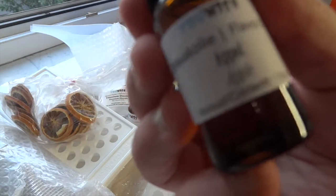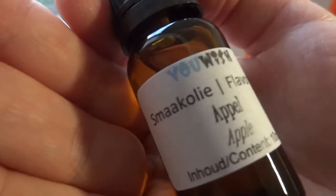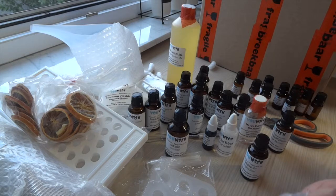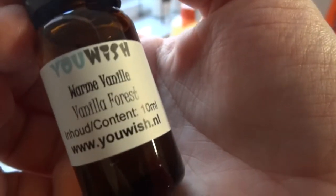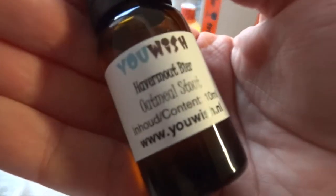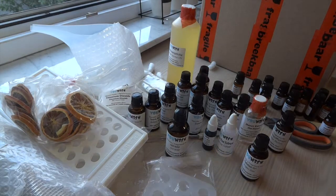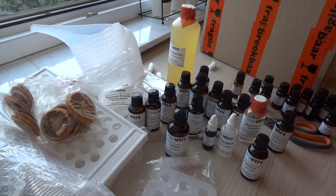Some apple flavor oil. Some honey kisses flavor oil. Vanilla forest fragrance oil. And some oatmeal stout fragrance oil, because I want to make a beer soap, and finding a decent sort of fragrance for that isn't all that easy.